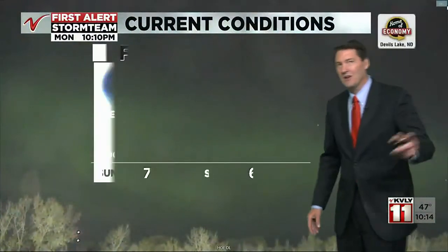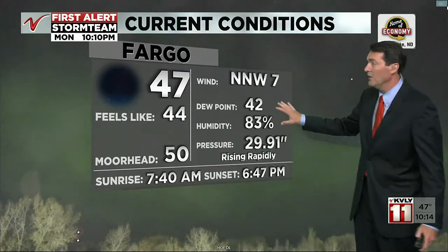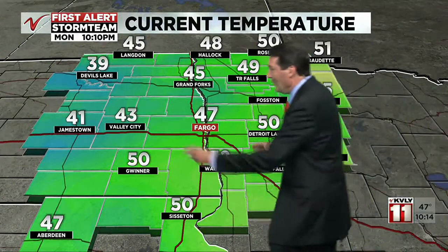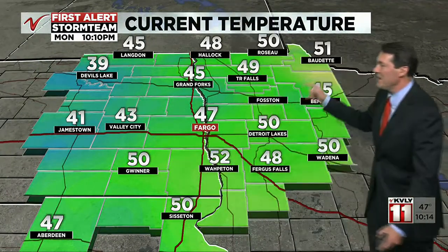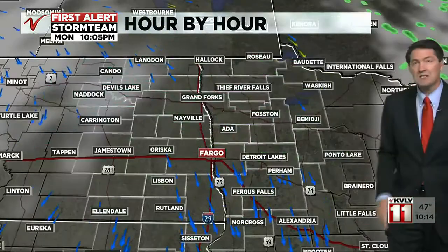Stunning. All right, your current conditions here in the FM area, 47 degrees. It's dry with dew points in the low 40s. That means pretty chilly overnight. Light wind now. Under 10 miles per hour from the north-northwest, 39 already in Devil's Lake, 41 Jamestown. How about 50 for the Detroit Lakes area? So milder to the south and to the east. Babe, the Blue Ox has 45.